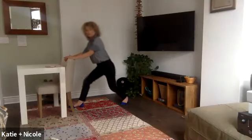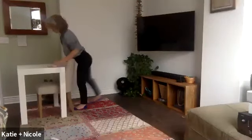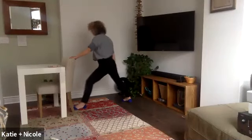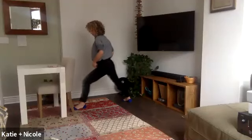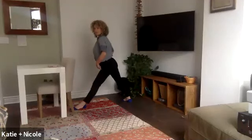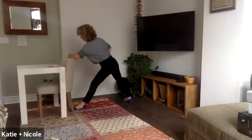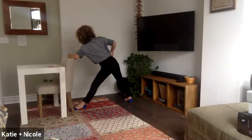Let's step forward and switch sides. So I'll show you the back. Step that right foot back, plant the foot onto the floor. Straighten both of your legs. Try not to dump into the hip. We want to keep really strong legs. Left hand goes to the table or to the chair. Right hand to the hip and open up that chest.